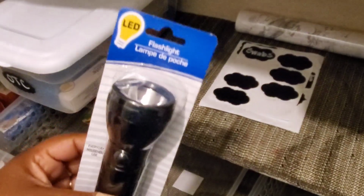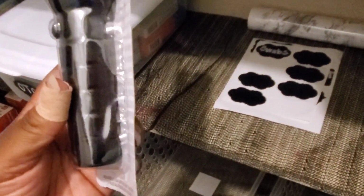And these were purchased as well, guys, either at the Dollar Tree or at Dollar General. I prefer the ones at Dollar General because they do come with batteries already. They come with 2 batteries already. For the ones from Dollar Tree, you have to add batteries yourself.